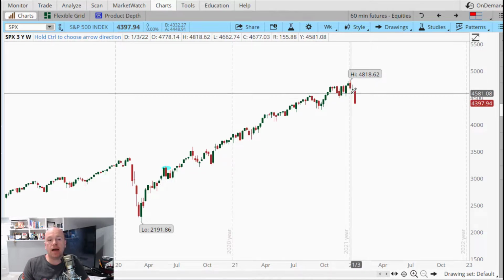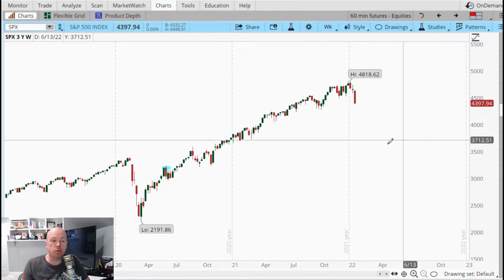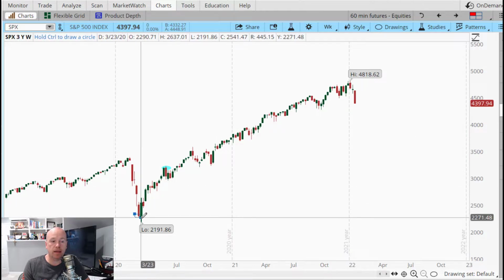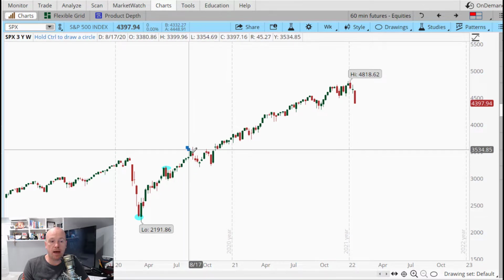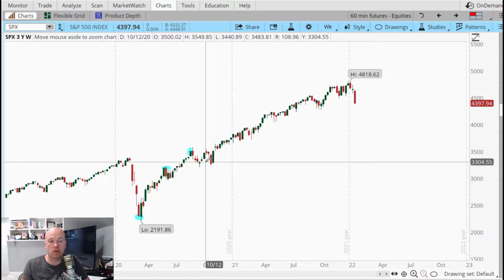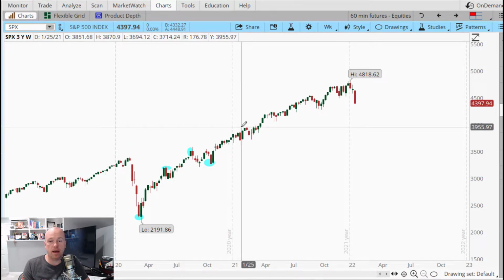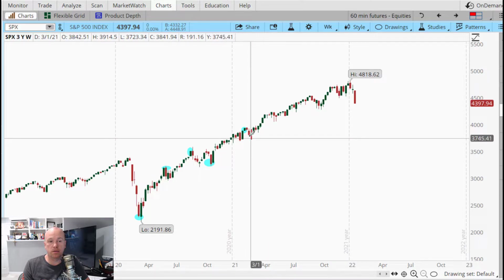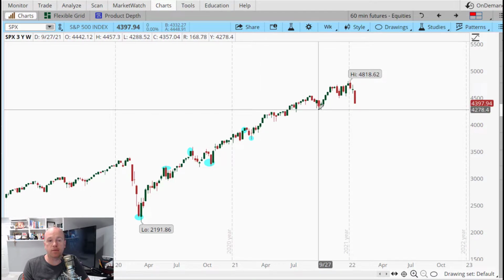Now, the thing that I pay attention to are what are called swing highs and swing lows. And when I look at swing lows and swing highs, think of it like this: swing low, swing high, swing low, swing high, right? And then a swing low, and then we have another swing high and a little swing low. So we're looking at little swings in the market back and forth.